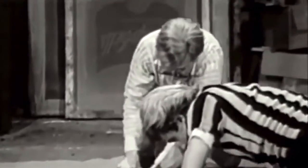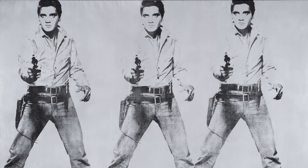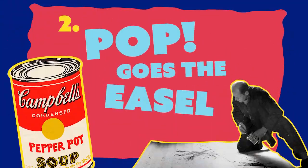Warhol discovered screen printing and set up the Factory, and there was Marilyn and Mao and Elvis and Coke, and there was pioneering video art and the Velvet Underground. But all of it started with Campbell's soup. And so, what was it that made a bunch of paintings of cans of soup so revolutionary?